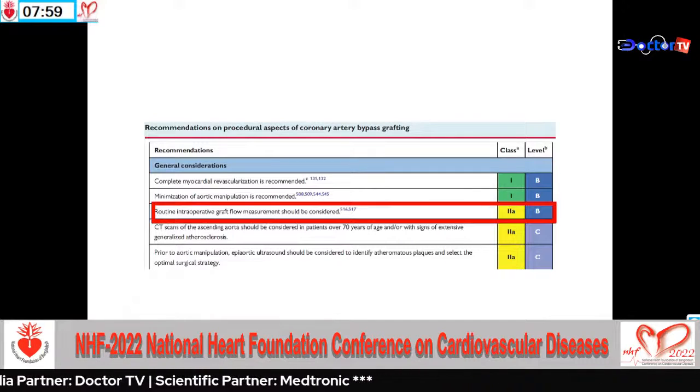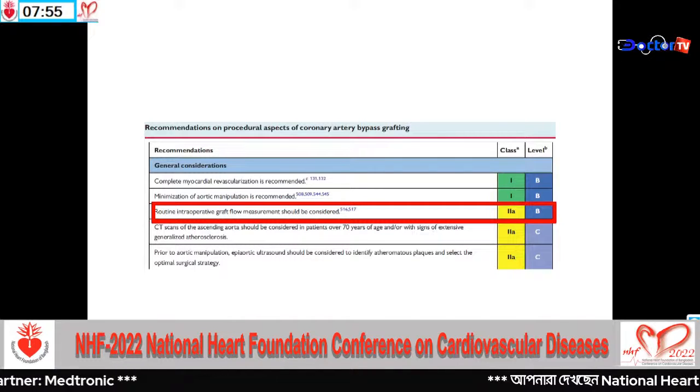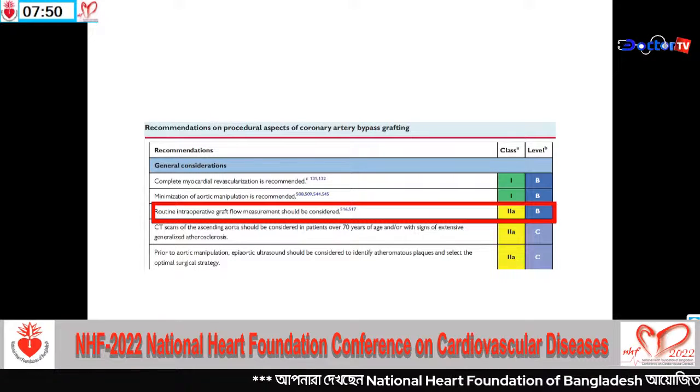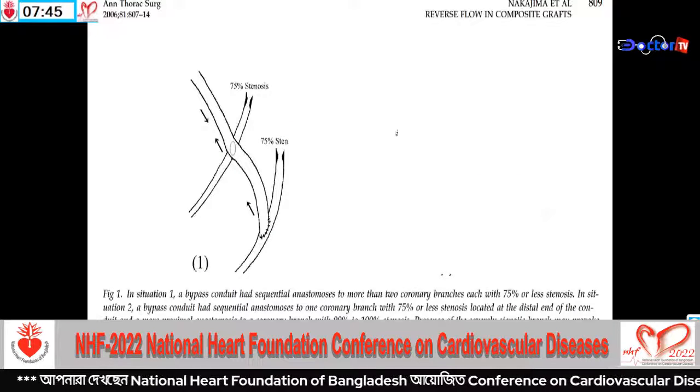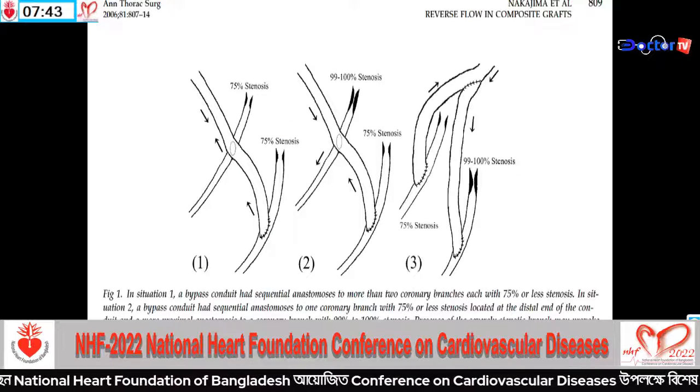What does our guideline say? The guideline strongly recommends, it's a 2A indication and it will be upgraded in the next one, that routine intraoperative flow measurement should be done for patients undergoing CABG. Now, let me show you an interesting study.